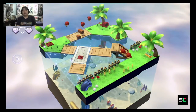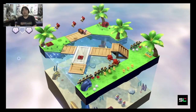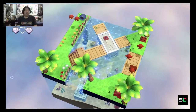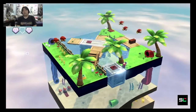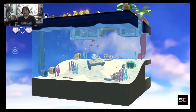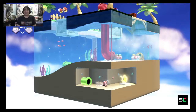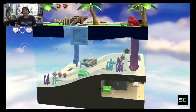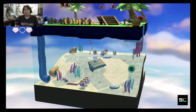Ow! Okay, so I have to jump down here. Oh, that's where the green pipe is. Okay. Geronimo! How does this pipe not leak water into this section? Wait, this is the star. I need the other gem. Oh, the blue pipe. The blue pipe. Okay. Blue pipe. Here we go.